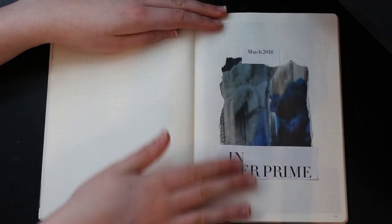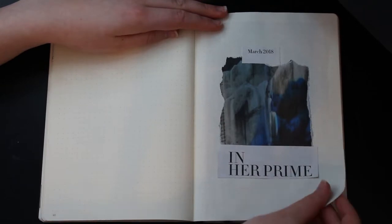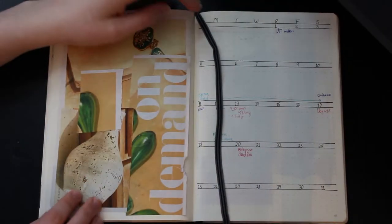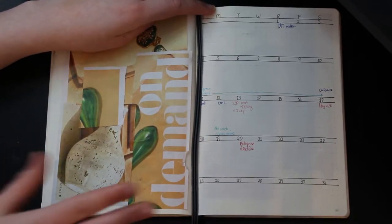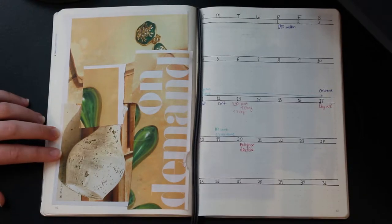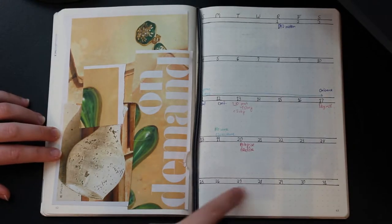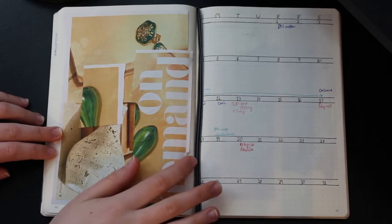So I just put this here, sort of an artistic entrance to the month, and then you open it up to my monthly spread, and again I did the same thing, collage on the one side and then magazine style month at a glance on the other side. I really wanted to go for sleek straight lines, as you see here. I figured that would add a really interesting artsy effect.